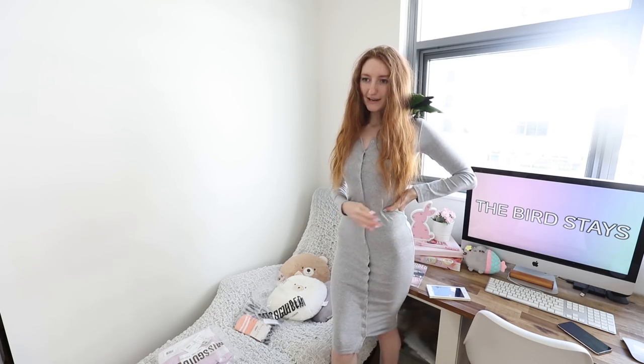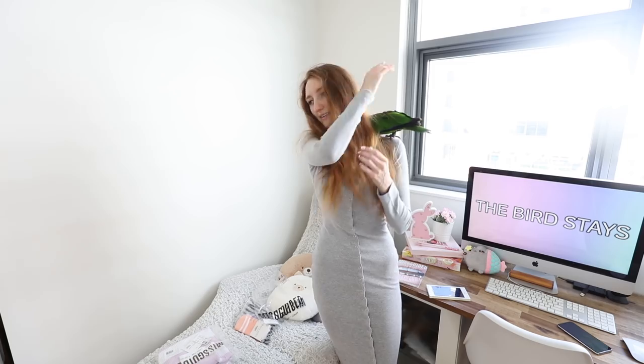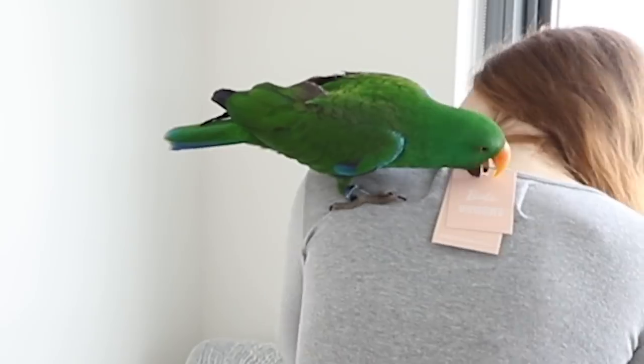I don't often wear gray. I don't know if gray suits me. So I really appreciate your opinion on this one. This is not going in either pile right now. It's not going in the keeps.